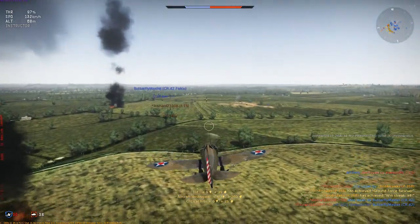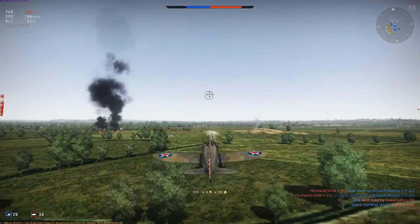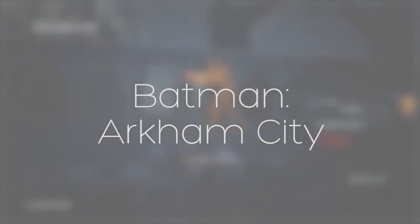Basically, if you don't know what War Thunder is, it's a mix of World of Tanks and World of Warplanes and World of Warships. It's like all three of those in one game. It's actually a lot of fun, free to play, of course.